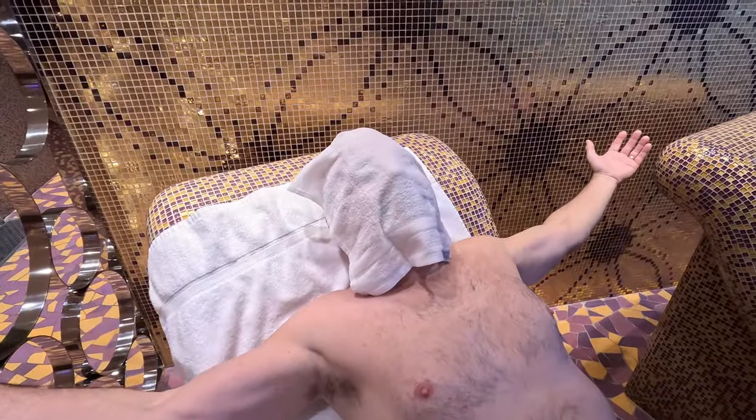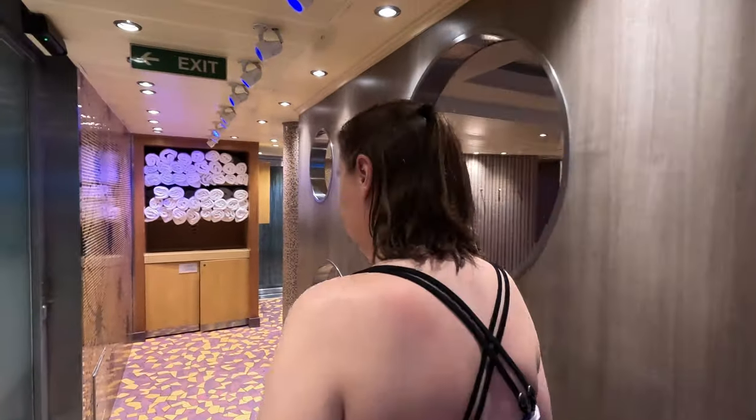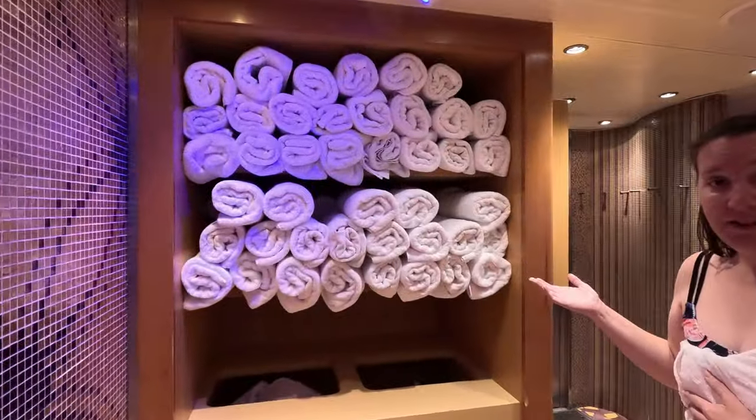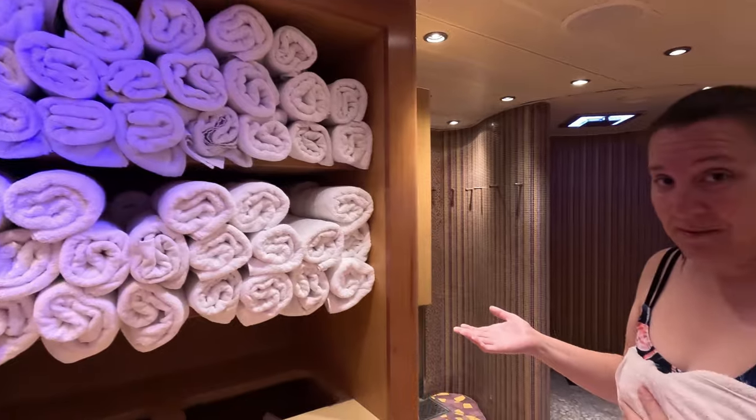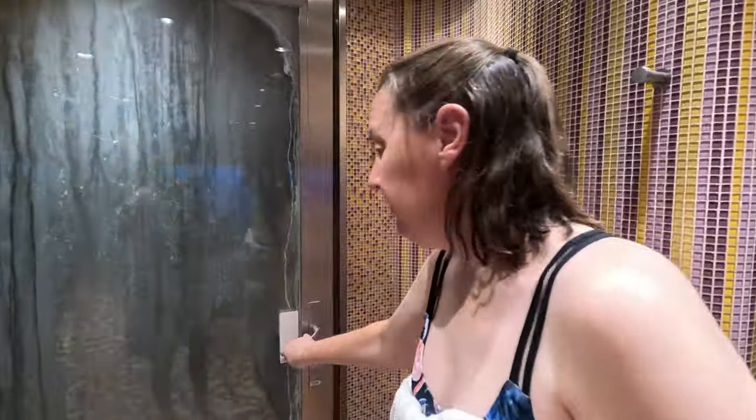Ice cold. Come along for the spa tour. They have towels that you can pick up and grab. First door here is the steam room. Give you a quick little view.